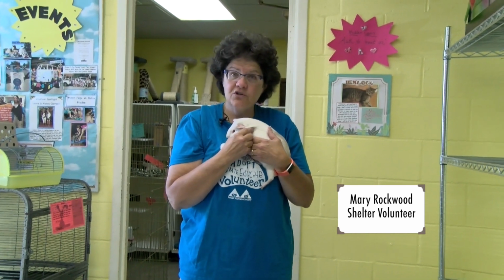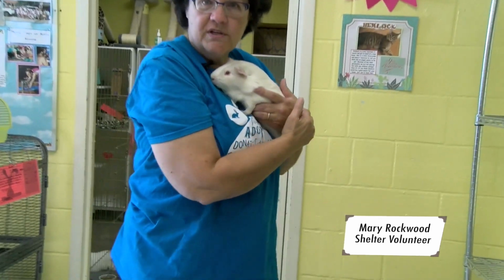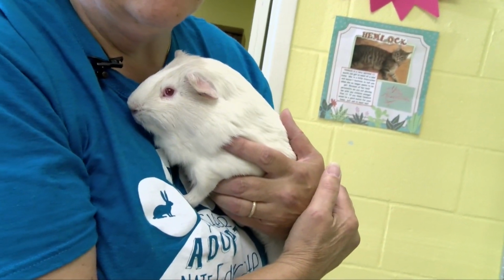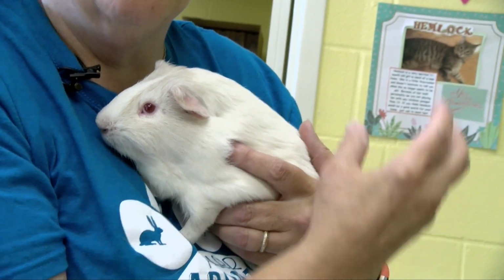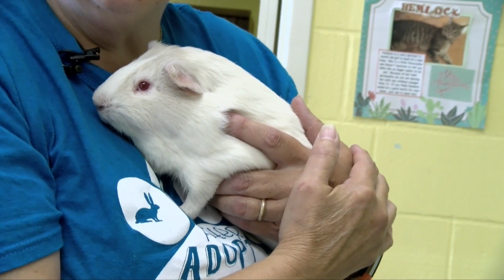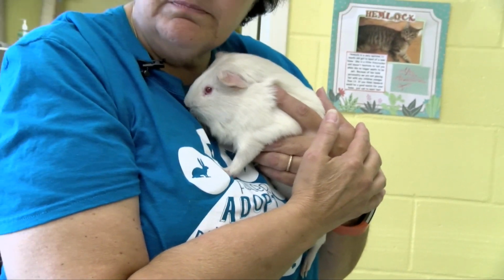Hi, I'm Mary Rockwood. I'm a volunteer here at the Lowell Humane Society, and I'm here to show you my buddy, Iceberg. He's a little American smooth guinea pig, absolutely adorable, and he does have red eyes. But the red eyes are due to no pigment in his eyes. We have blue or brown or hazel. He doesn't have any of that, so he's got the red eyes, which makes him even more adorable.